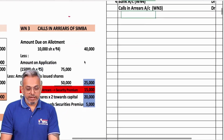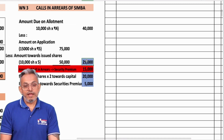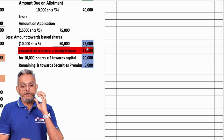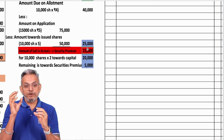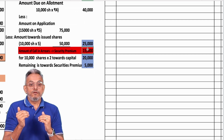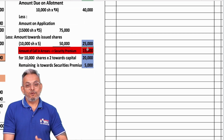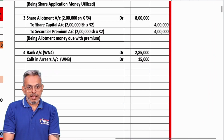Now working note number 3 is calls in arrears of Simba. 40,000 is due. Out of that 20,000 we have already received. So 15,000 we have not received. Now this 50,000 is towards what? Because here there is face value, that is capital part and premium part. So we'll do this working. So from 25,000, 20,000, 10,000 into 2 will be allocated to capital and remaining towards security premium. So security premium due is 10,000 into 2, 20,000. Out of that 5,000 we have already received during application. So what is not received? 15,000. So here we will write 15,000.